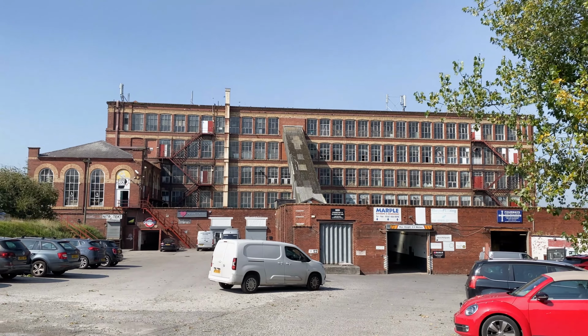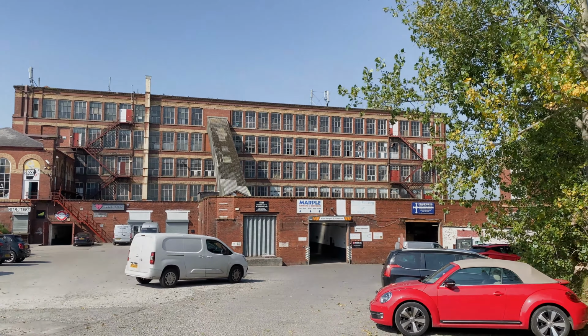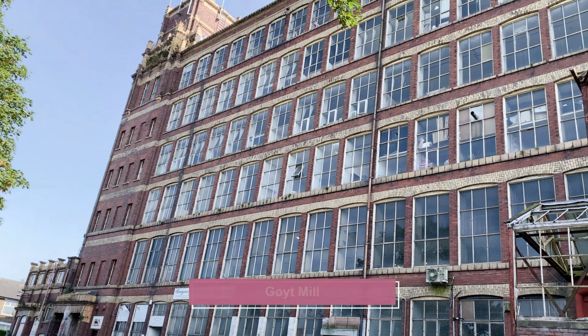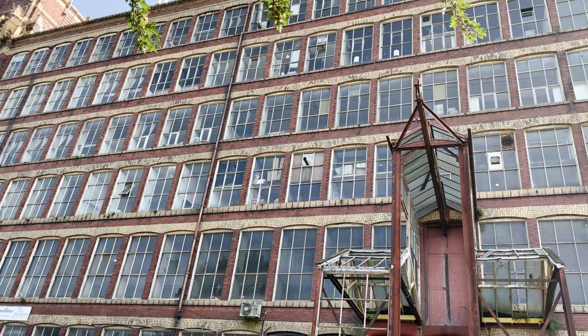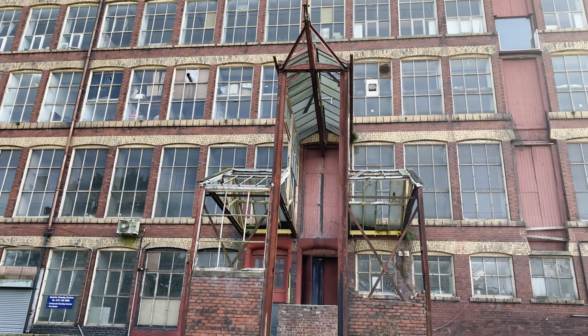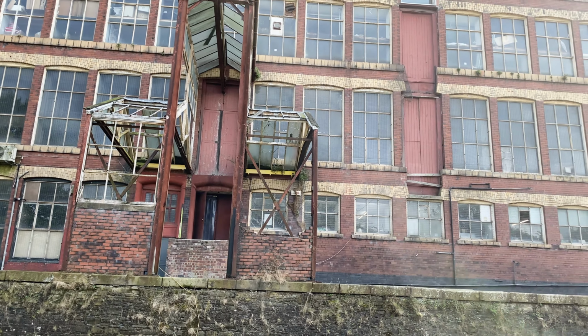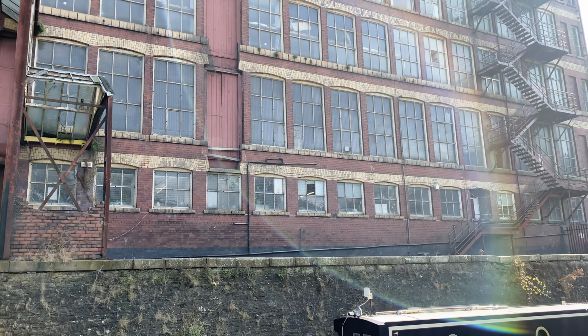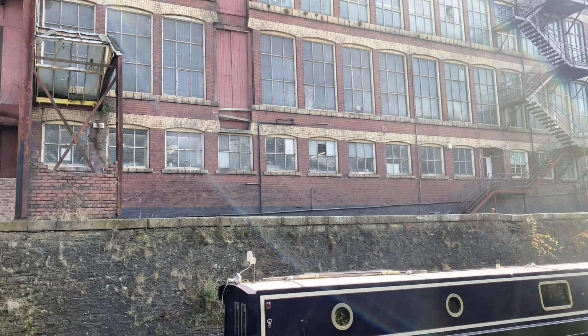Goyt Mill is a historical textile mill located in the Peak District region of England, specifically near the village of New Mills in Derbyshire. It dates back to the 18th century and was primarily used for cotton spinning. The mill showcases the agricultural style typical of the Industrial Revolution.